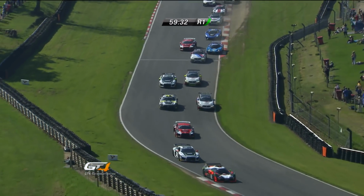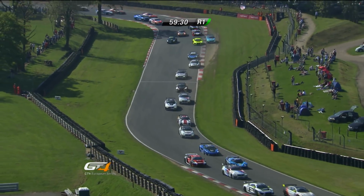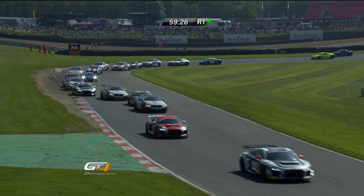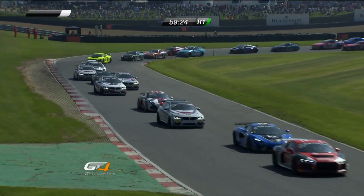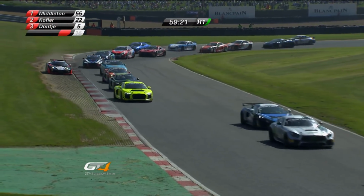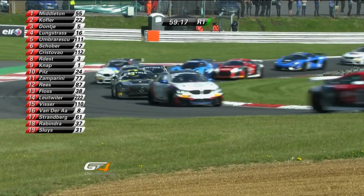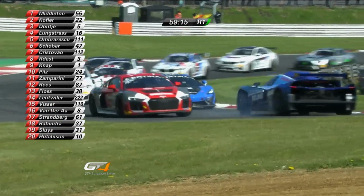Down to Graham Hill Bend. This is part of the circuit where track limits has been an issue over the weekend. You've got there, look, Jörg Wiebahn's distinctive yellow Audi up at Druids, and everybody funnels through onto Cougar Straight for the first time. Middleton it is leading at the end of the first sector. Koffler second, Dontje third, Markus Lundstrass fourth. The BMW of Umberescu is fifth, and then Jakob Schober in sixth place.